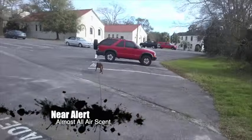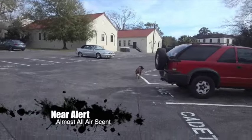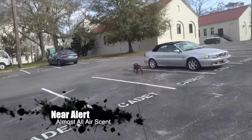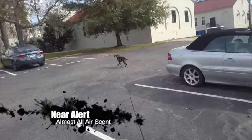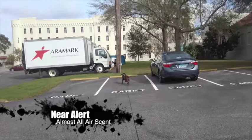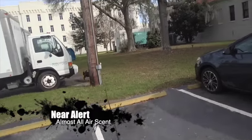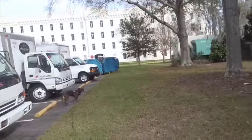Let's replay this. We just got the far alert, and then all of a sudden her intensity changes significantly. She's pulling a lot harder. She's looking left, looking right, and her head's almost completely up. What she's doing right now is she's following the fringe of the blown odor. Our trail is actually behind us, but she's getting a lot of fresh wind coming from right to left. The wind is about 25 miles an hour, and what it's doing is it's blowing all the way up here, up against the cars, up against the grass, up against a lot of barriers. She's going to follow the odor all the way around until it ends.